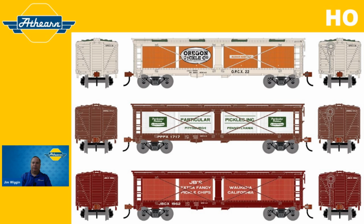They're going to have machined metal wheels with RP25 contours, so that means that you can operate on all different types of manufacturers' HO scale track. Of course, they're going to be weighted for optimum performance. They're highly detailed, and they're fully assembled, ready for your layout. Minimum radius on these cars is 15 inches, so even if you've got the smallest layout, even if you've got a 4x8 size layout, you can run these cars on them without any worries.